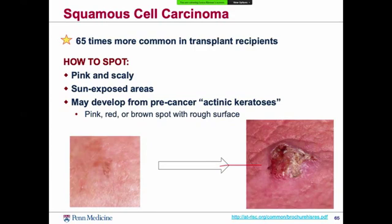So we'll start with squamous cell carcinoma. This is the type of skin cancer that is the most common in transplant recipients. So this is what we see most commonly. And it's because it's 65 times more common in transplant recipients than the general population. So this type of skin cancer often starts with a precancer bump. So as you can see on the bottom left, they sometimes first develop from a pink, red, or brown spot with a rough surface. And sometimes you can actually feel these more so than you can see them.